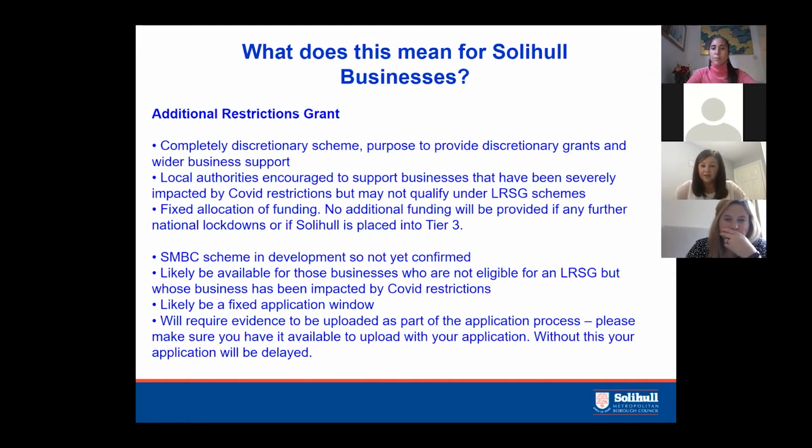It is likely to be available for those businesses who are not eligible for a local restriction support grant, but whose business has been impacted by the COVID restrictions. As with the other discretionary business grants we did earlier on in the year, there's likely to be a fixed application window so that we can see how many businesses are going to apply for that funding.